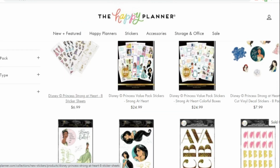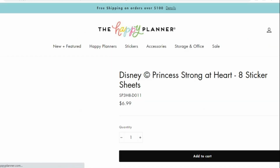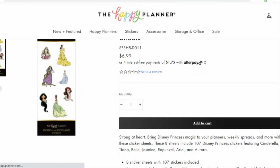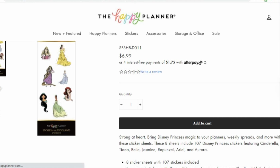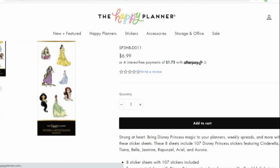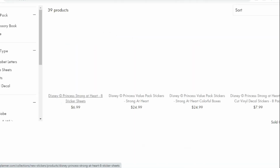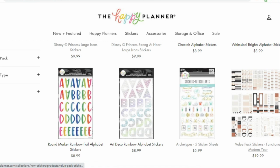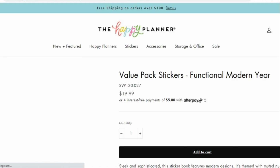So let's put in this $6.99 sticker sheet. And then what's going to get us to just above $25? That's $6.99. Let's go back and look for something. I'm thinking $19.99 should put me right there. So let's do this Modern Year sticker book. I'm going to add this to my cart.